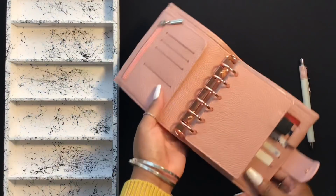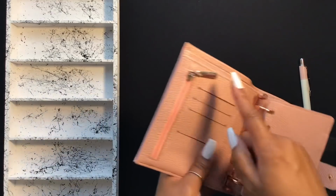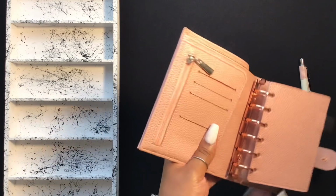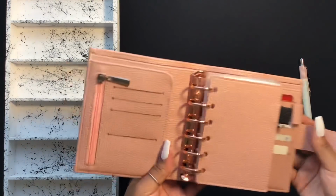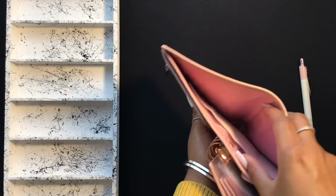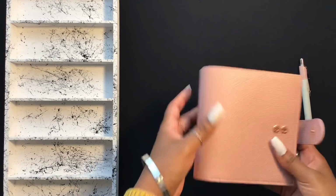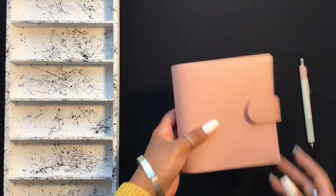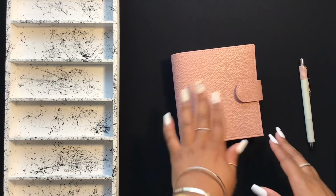The only changes that will be made in the actual planner when it comes is this will also be rose gold, this metal. The zipper will be black to match the black pin loop, and the inside will be black as well. So it's going to be even more beautiful when it gets here. So thank you guys. If you've already purchased one, thank you so much. I know that you're going to love her.